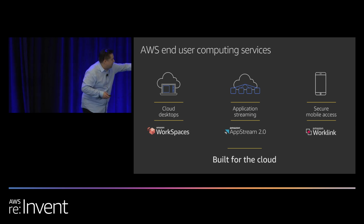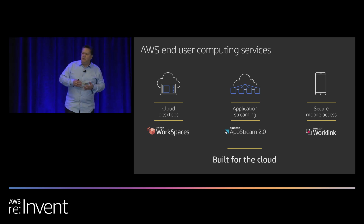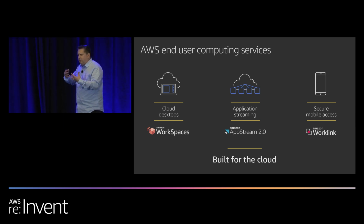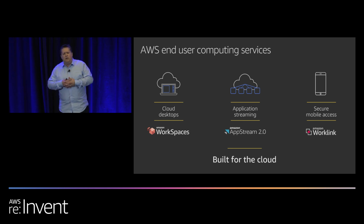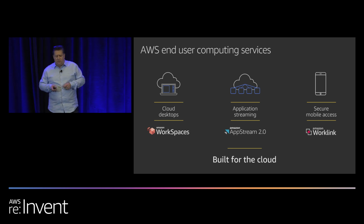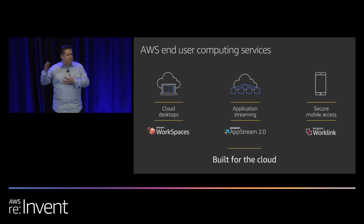So what else is cool? We've got AppStream 2.0. AppStream is being used by lots of enterprises for their flagship apps, their secure apps, performant apps, stuff that has high user interactivity. It's really cool what they're doing with it. Also, we're seeing SaaS vendors using AppStream to take native apps and build new business models, offering them to the market.